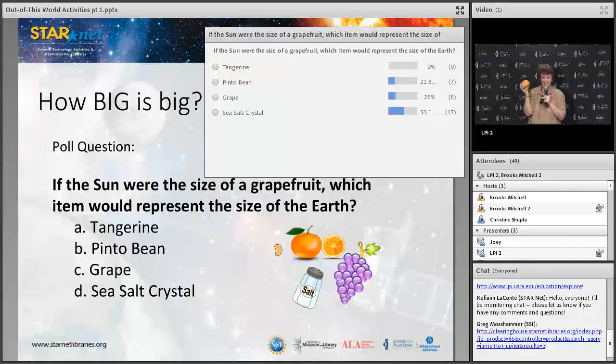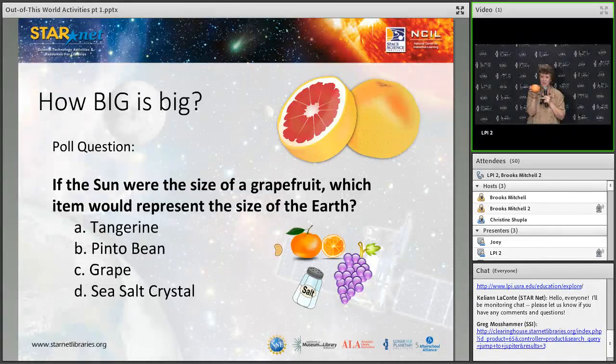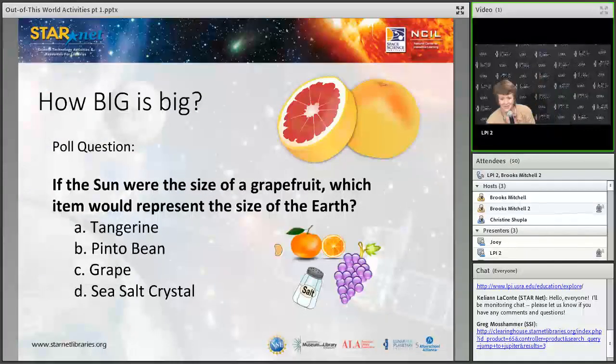So, yay, a lot of you did get it right. A lot of you pictured in your head that it was bigger, though. You can fit 100 Earths across the sun. So you have to be able to fit 100 across. And can you imagine fitting 100 beans across a line on our little grapefruit? That wouldn't quite be possible. But the pinto bean, you know, that's about the size of Jupiter compared to the sun, actually.